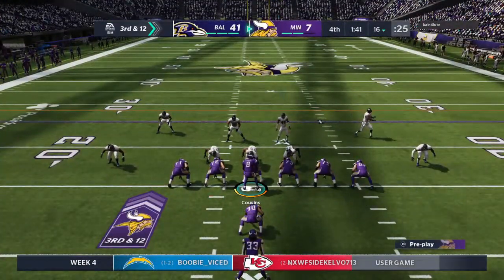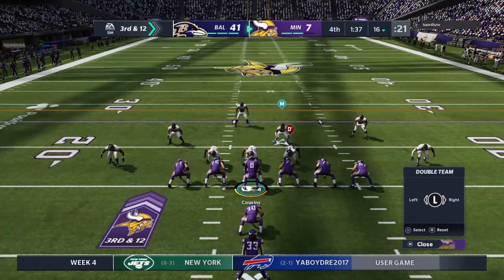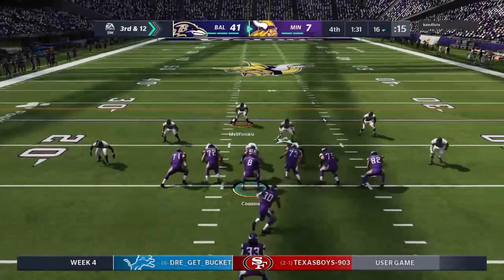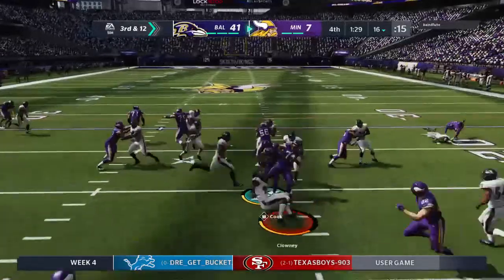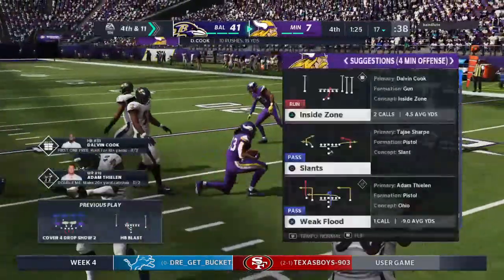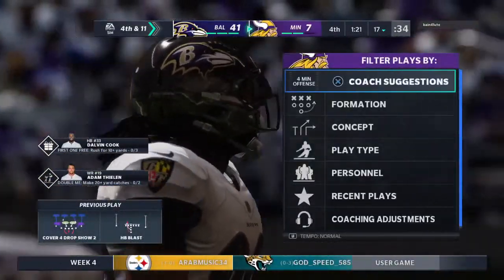It's a gain of 4. Brings up 3rd and 12. They run it again with Cook. And that closed up quickly there as he gets it up only to about the 17. Just a yard on the run there, and that's going to bring us to a 4th down.